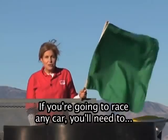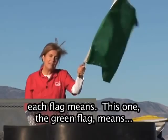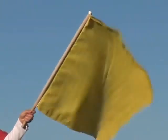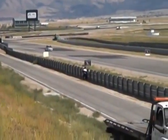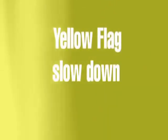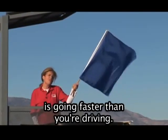If you're going to race any car, you'll need to know the rules of the road. Those rules include understanding what each flag means. This one, the green flag, means the race is on. If you see this flag, the yellow flag, that means slow down. This blue flag means someone behind you is going faster than you're driving. Move over.